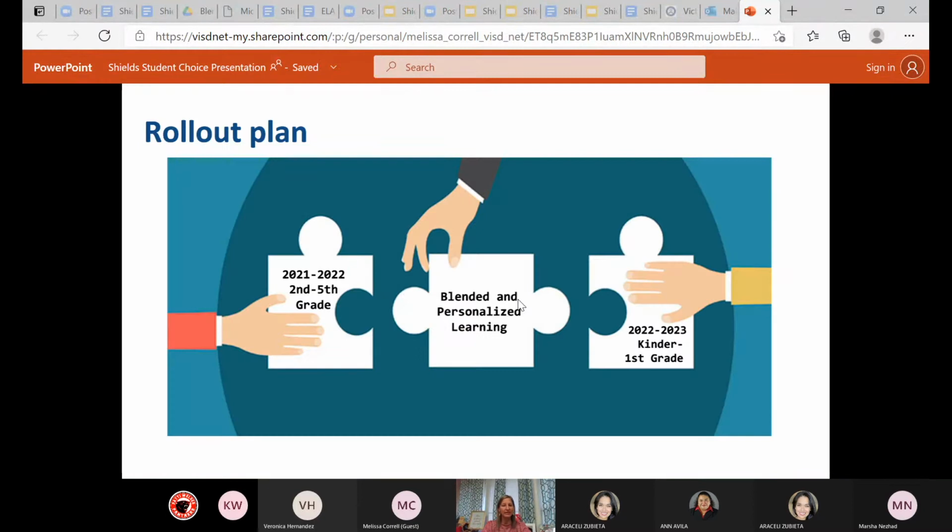Again, our rollout plan is for next year that it will be 2nd through 5th grade. And then the following year, we will roll out kinder and 1st grade as well.